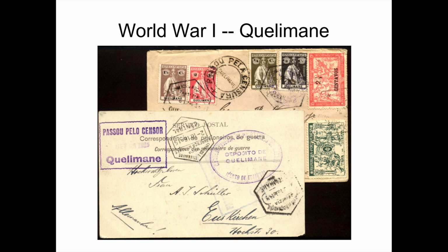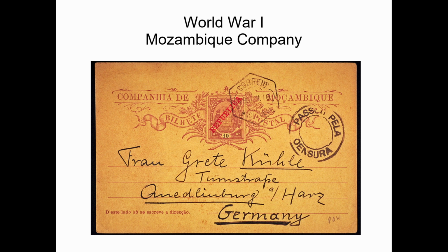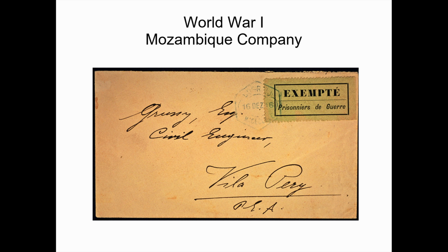And this is an interesting one. It passed the censor in Quelimane and was sent on eventually to Europe. It used 4 stamps from Quelimane, but also 2 war tax stamps on the right from Mozambique itself. And this is a postcard going to Germany from within the Mozambique Company area. An exempt letter going to someone in the US with a prisoner of war label on it.